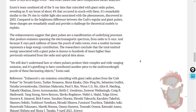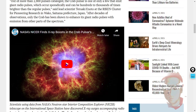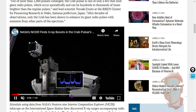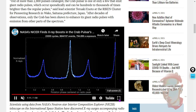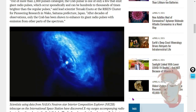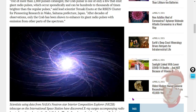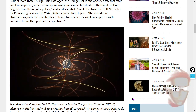And I'm letting the article scroll here. Feel free to pause the video. And let me just play this other video here real quick. We'll play a little segment here with no sound. And it's not going to let me go full screen, but it shows you some of the animations associated with the Crab Pulsar, one of the more interesting objects in the Milky Way galaxy. And this supernova event happened just about 1,000 years ago. I believe it was the year 1054. Correct me if I'm wrong in the comments.